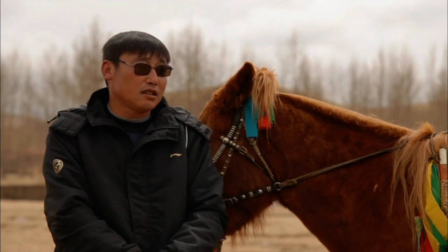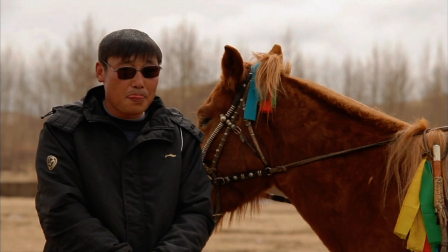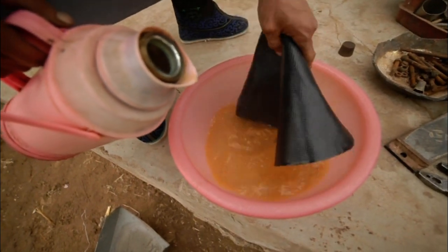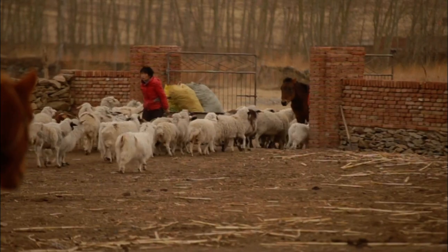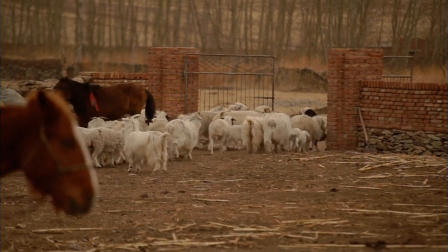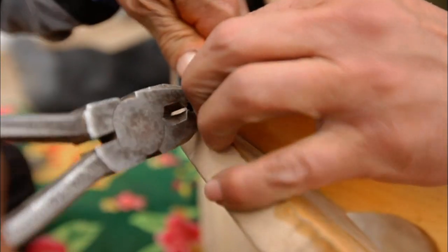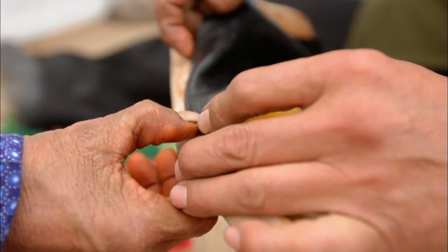This is made by Bata, the saddle and decorations. Who made the decorations? Those are made by Bata's brother. In our pastoral area, we use milk tea to soak leather. This requires two people. One person cannot support the weight.